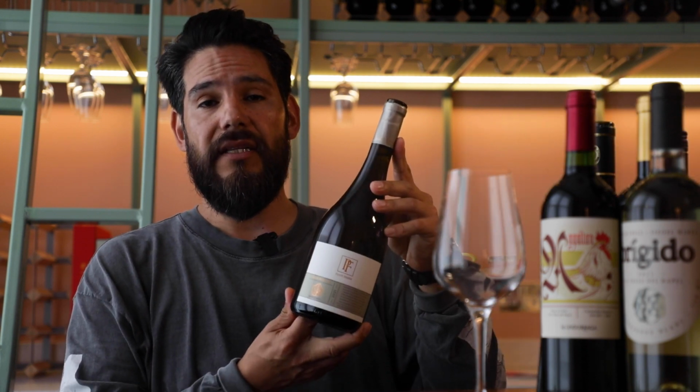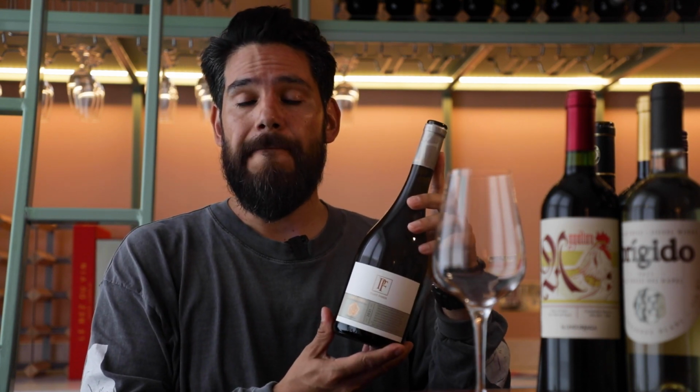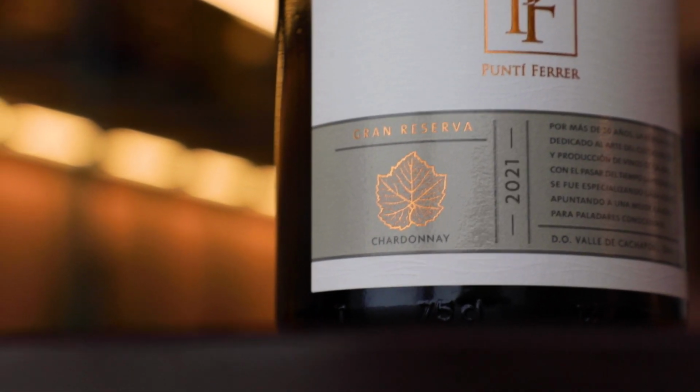So next one up is from one of the premium wines. We're talking about Puntiferrar. It's a Chardonnay, it's a Gran Reserva. What makes it a Gran Reserva, you may ask? This is a wine that spent some time in new barrels. In this case, it's French and American oak barrels. I'll tell you more about it whilst I open up the wine.